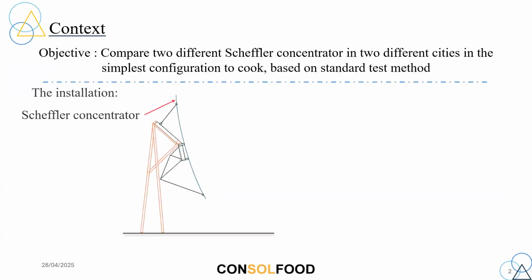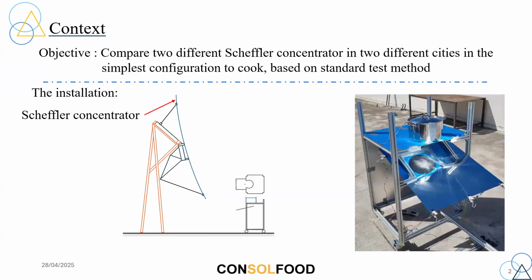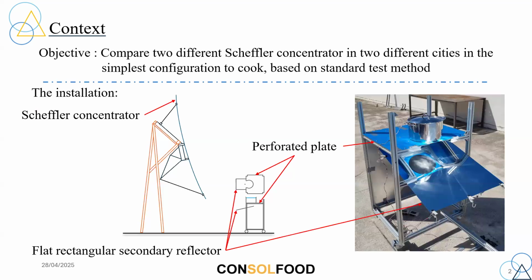First of all, the installation, which is the same in both cases, is composed of the Scheffler concentrator. It is also composed of a secondary installation, which is itself composed of a perforated plate, under which we placed a flat rectangular secondary reflector, and on which we placed a cooking pot containing a certain quantity of water. It is important to note that the flat rectangular secondary reflector is tilted. This is the simplest configuration because it allows the concentrated solar beam leaving the Scheffler to be directly reflected on the bottom surface of the pot.